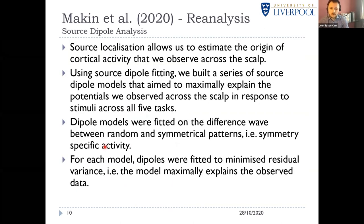So what did we do in terms of reanalysis? We did source localization. Now, source localization just allows us to estimate the origins of the cortical patterns we see across the scalp. What we did was we used source dipole fitting, and we built a series of source dipole models that aimed to maximally explain the data that we observed for each task individually, so one model for each task.